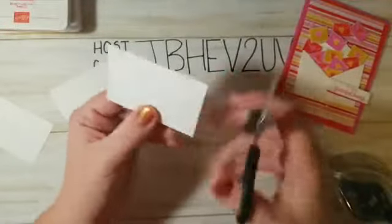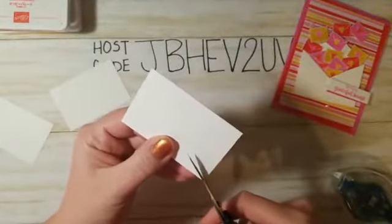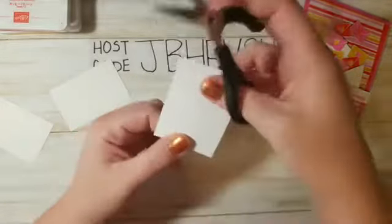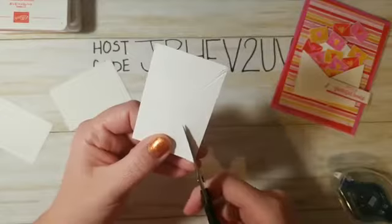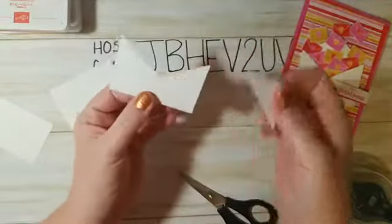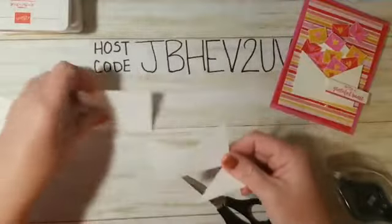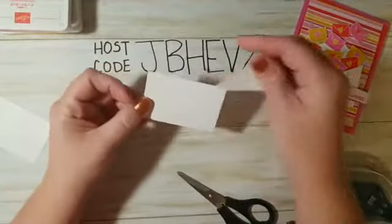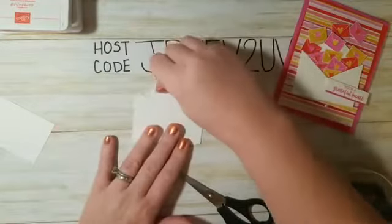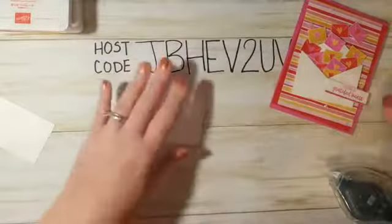And so on one of these X's, we are going to cut it off. So corner down to that point, and then corner down to that point. And this is going to be the top of our envelope. So this is going to be our envelope. It's going to go on here, and then this one's going to go up here. This is going to be the top of our envelope. Okay, so I'm going to lay that down so you can kind of see where we're going with this.